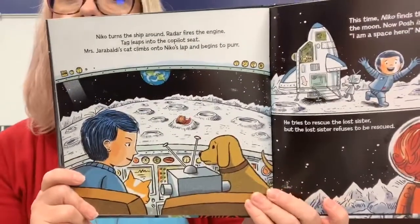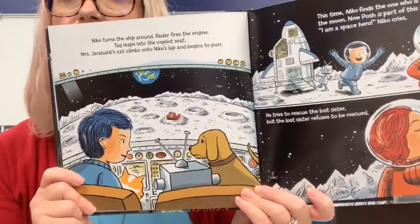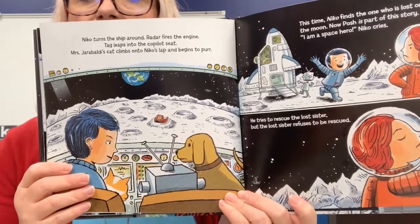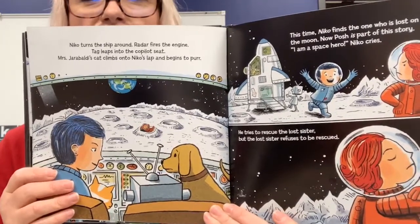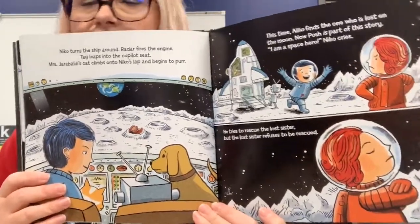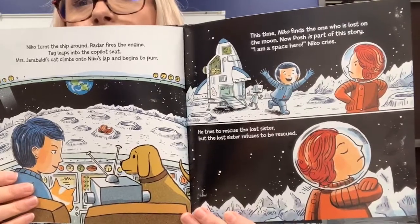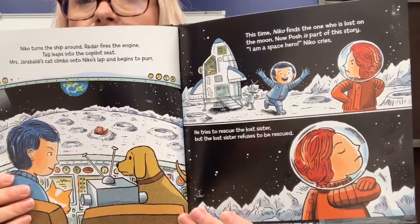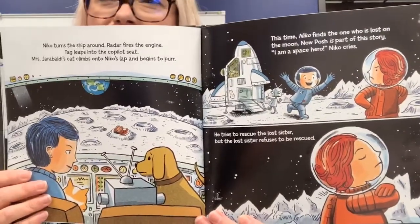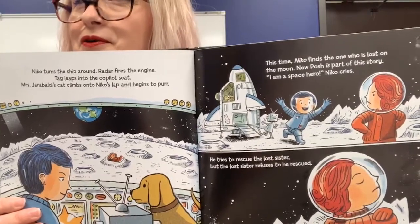So, Nico turns the spaceship around and Radar fires the engine. Tag leaps into the co-pilot seat and Mrs. Garibaldi's cat climbs onto Nico's lap and begins to purr. Does Tag look happy about that turn of events? No, he doesn't like the cat on Nico's lap. This time, Nico finds the one who was lost on the moon, and now Posh is part of this story. "I'm a space hero," Nico cries. Do you think that makes him a space hero?